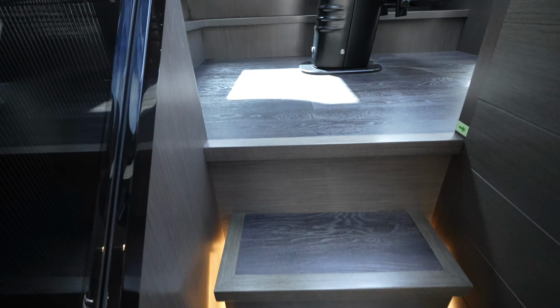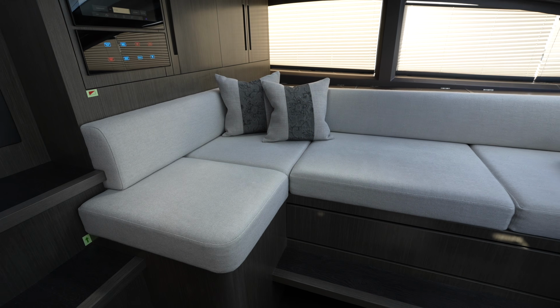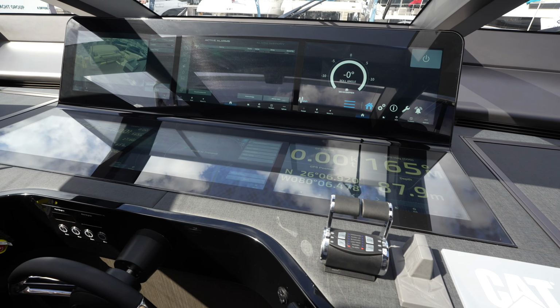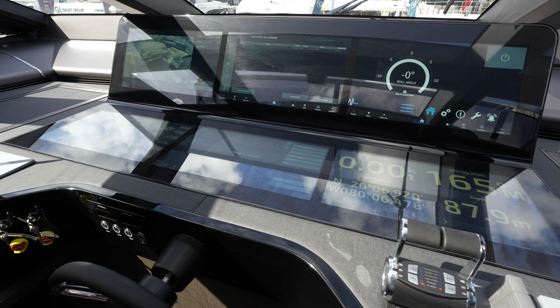Now, stepping up to the raised pilot house, we have an L-shaped seating area just aft of the captain's chair. And then an ultra-modern bridge. Looks like 6 multi-function displays, and they're all integrated very nicely. So you just have the 6 and nothing else in your way.